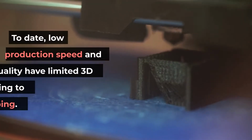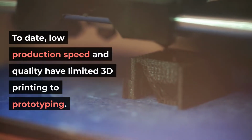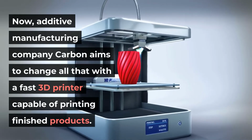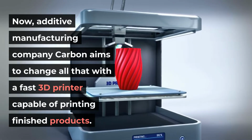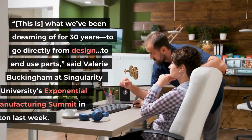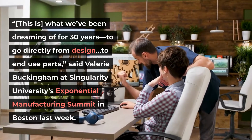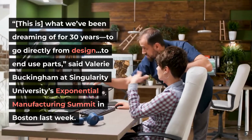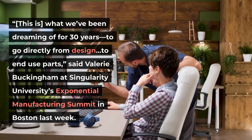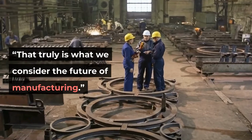To date, low production speed and quality have limited 3D printing to prototyping. Now, additive manufacturing company Carbon aims to change all that with a fast 3D printer capable of printing finished products. "This is what we've been dreaming of for 30 years, to go directly from design to end-use parts," said Valerie Buckingham at Singularity University's Exponential Manufacturing Summit in Boston last week. "That truly is what we consider the future of manufacturing."